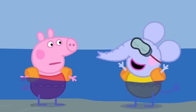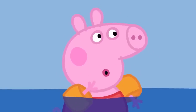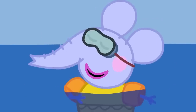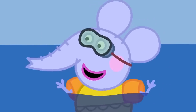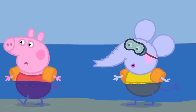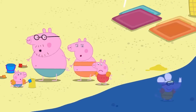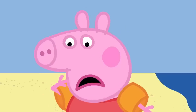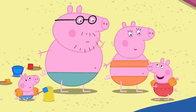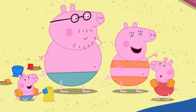There's so many fish, Peppa. How did you do that, Emily? Did you hold your breath? No. I can use my trunk to breathe because it's so long. Oh. What's the matter, Peppa? I wish I had a trunk like Emily, so I could breathe underwater and look at the fish. I know. Come with me, Peppa.